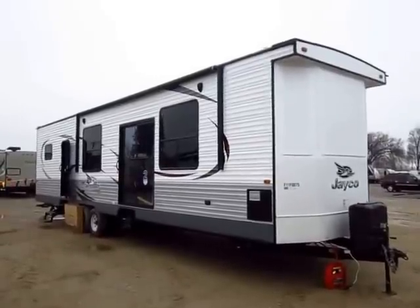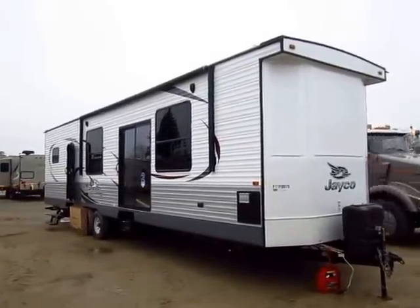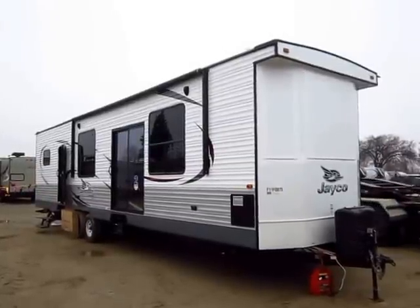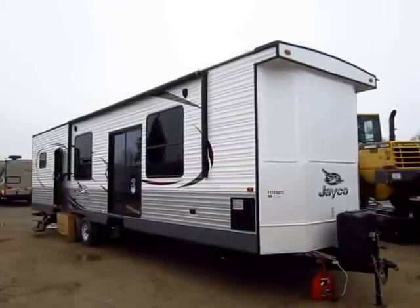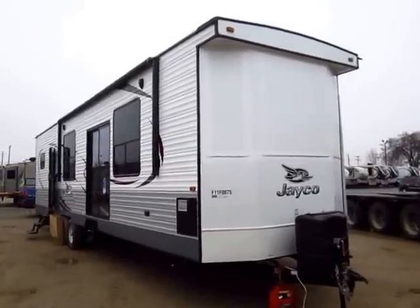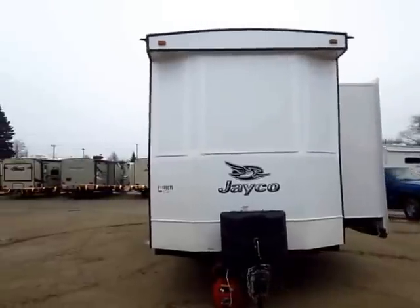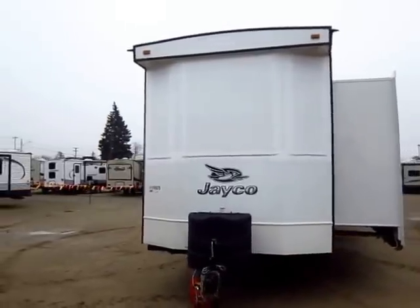40 BHTS Jayco Bungalow here at Haylett RV of Coldwater, Michigan. A lot of people are going to see the BH and go, oh, that's a bunkhouse. I don't need that. Don't judge a book by its cover. This is a highly customizable floor plan that can serve as a bunkhouse, a second bedroom, a guest room, a den, a craft room, just about anything else you can think of.